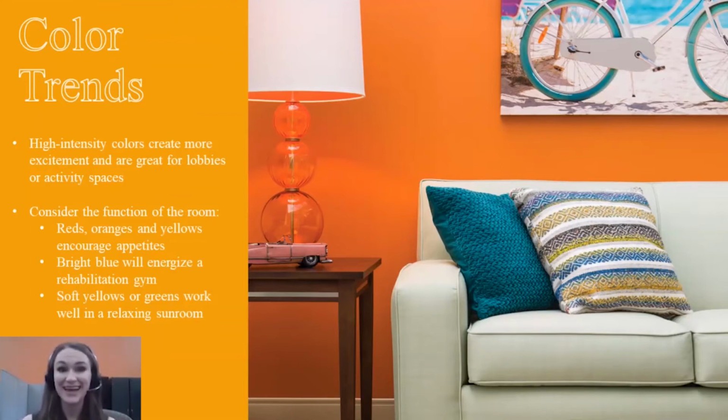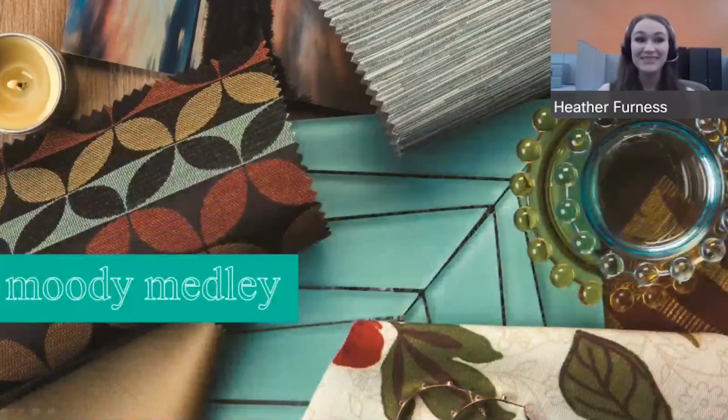So as you can see, I am in our design studio right now, one of our design studios. We have a bright orange wall, and it's such a vibrant color. It really brings a great energy into our design area. With that, we can jump into color forecasting.